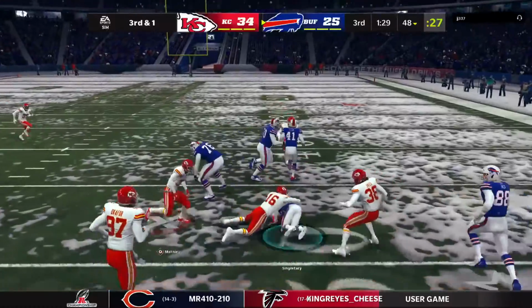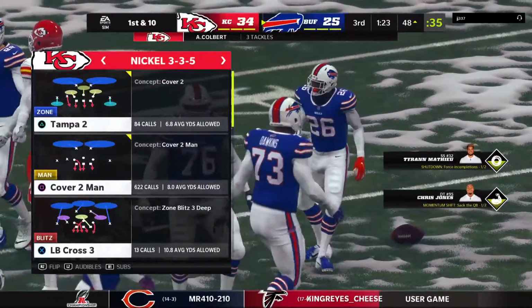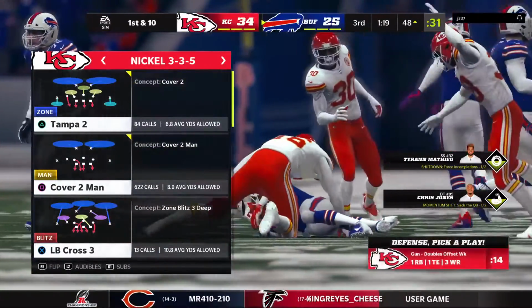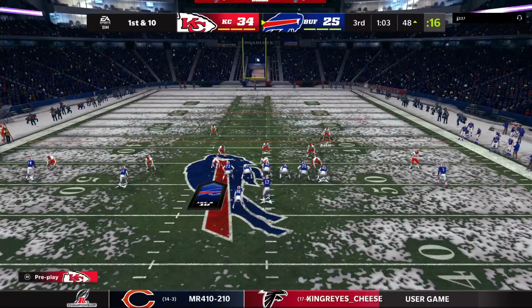Singletary again. And he gets it down to the 48, enough for the first. They're able to convert with a gain of 4. And he continues to pile up the yardage. That puts him over 150 now. And this defense has really had its problems trying to keep him contained. So now 1st and 10 in Chiefs territory at the 48-yard line.